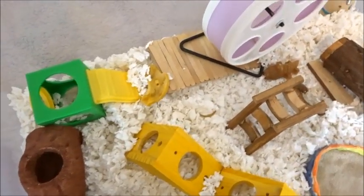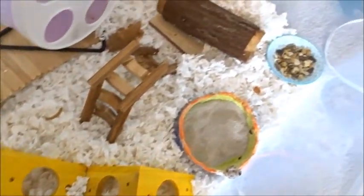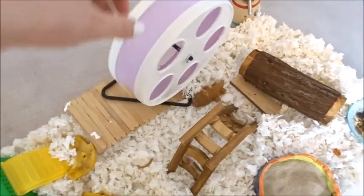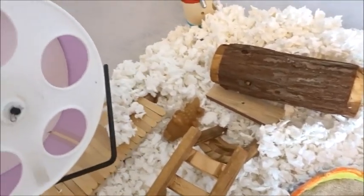Guys, this is within like the first 15-ish minutes and he's already like burrowed all around his cage, and he's put a bunch of stuff in his food dish, but we just had to get it out, and now he's like tipping over his wheel. So I think he really is enjoying this at the moment.